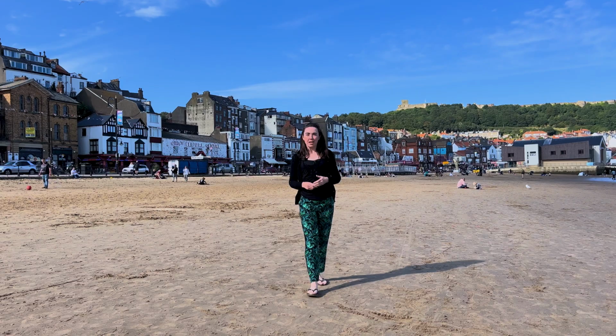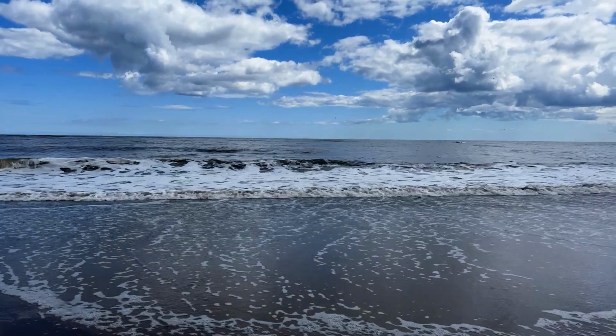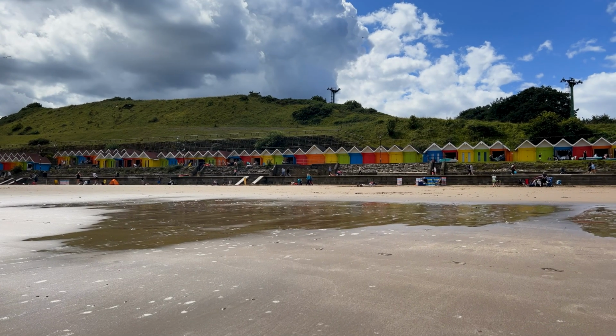This is South Bay, a more classic seaside experience with amusement arcades, fairground rides and sweet shops. And this is North Bay, which has Blue Flag status, in recognition of its excellent water quality and well-managed beach.